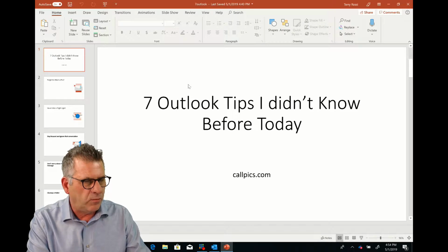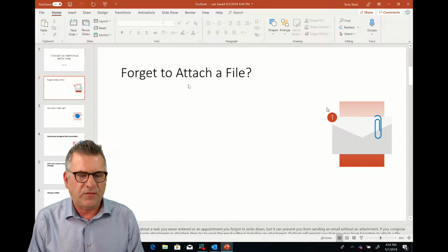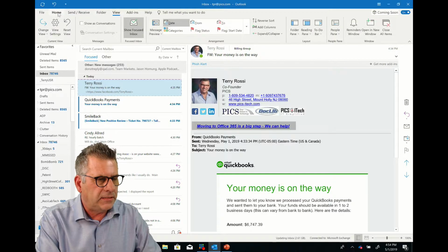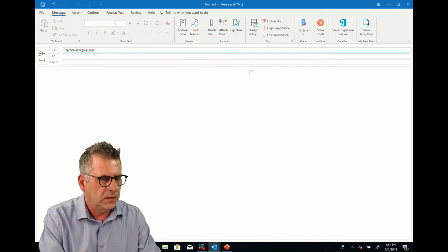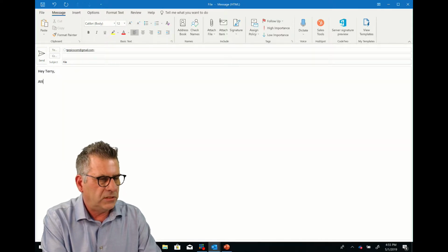So here we go. 7 Outlook tips you didn't know before today. So the first one is Outlook will actually remind you if you forgot to attach a file. And let me see if I can show you this here. If I go up here and I say create a new email, and I'll send it to my Gmail account, let's say, and I'll say hey Terry, attached is the file we discussed.